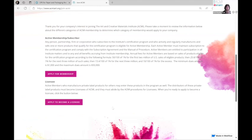I can't speak before we talk to the board, but I think there's going to be a future of ACMI having different market segments, probably an art educator association membership and some kind of associate membership, where maybe you don't make the products, you just need to know about all the regulations going on. I can see this being necessary. Those are future goals, but right now, this is how you get involved.